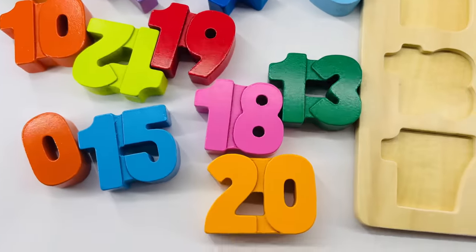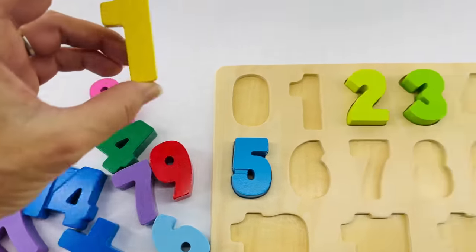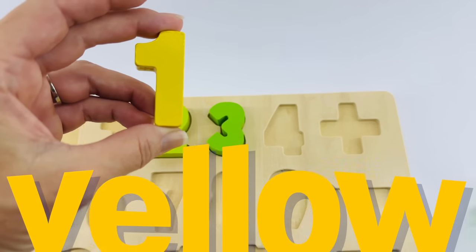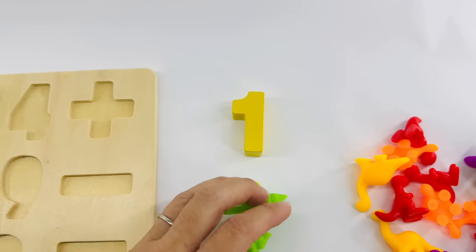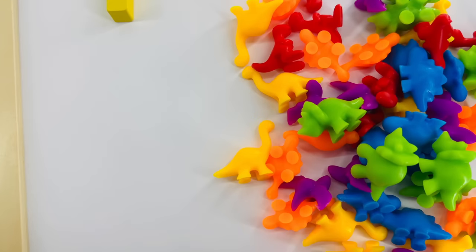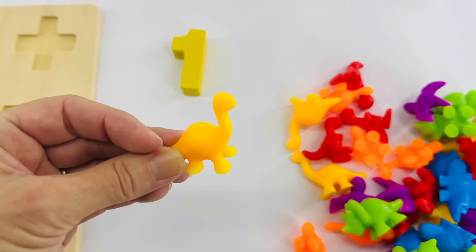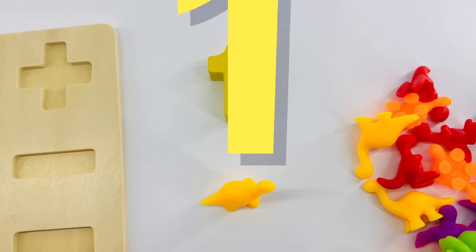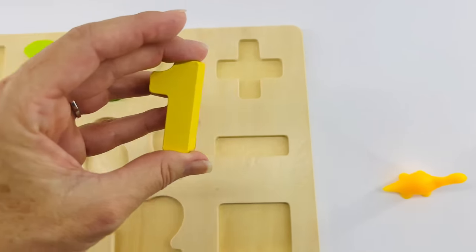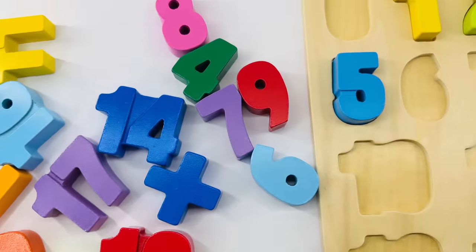Let's see what's next. How about, why don't we do this one? Number 1. It's yellow. Now we need to find, wait, let's put away our green dinosaurs. Let's find 1 yellow dinosaur. I see lots of yellow dinosaurs. Here we go. 1. And now we can put number 1 in his home.